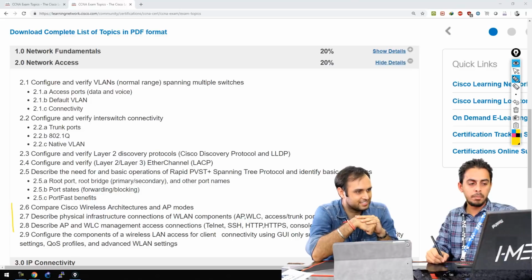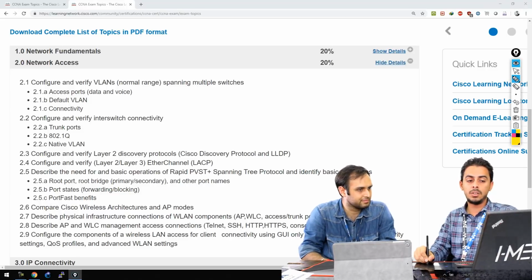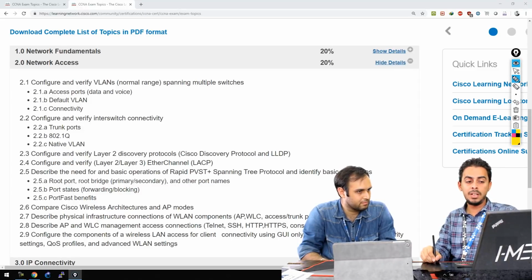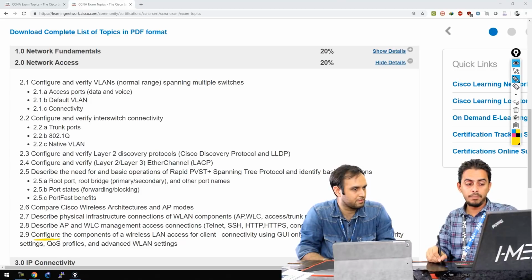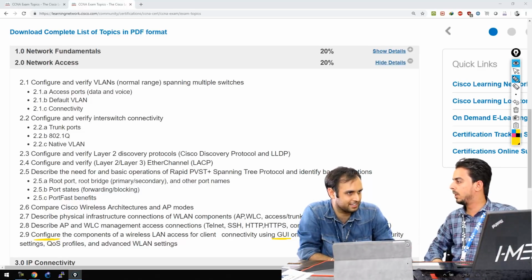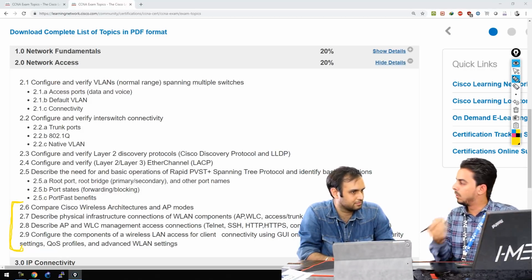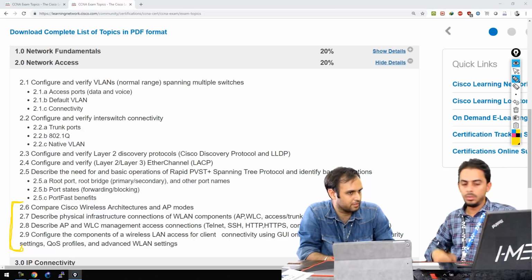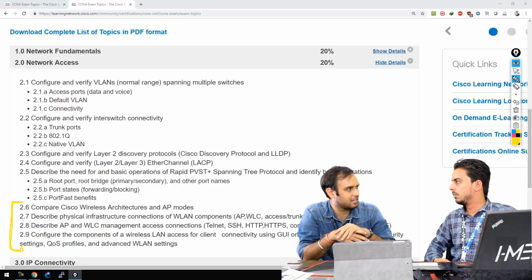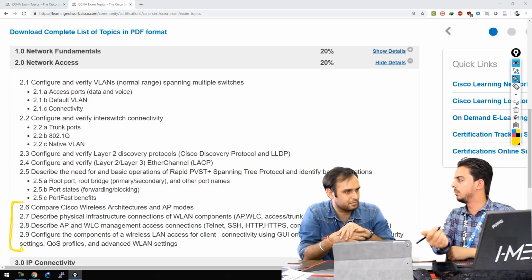They have also introduced comparing the Cisco wireless architecture and access point modes. Describe the physical infrastructure and connections of the WLAN components, AP, and WLC access controls. Describe the AP and WLC management access connections. Configure the components of the wireless LAN connection for a client using the GUI. Now this is something which was completely not there. I'm pretty sure this part was not there in the older CCNA. I think there will be some GUI management of wireless devices that they'll introduce. Let's see when we get the content in detail what exactly it is.